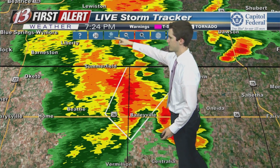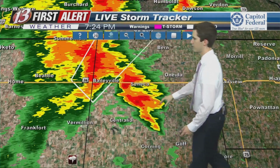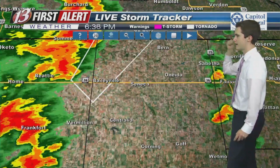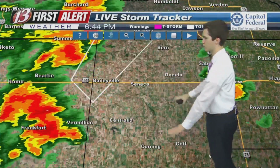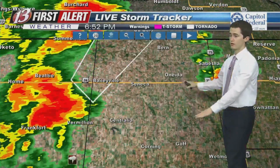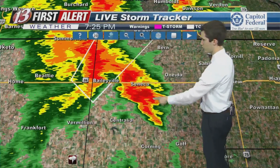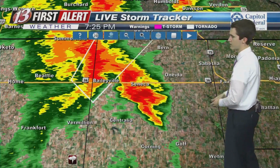We are starting to see some additional activity again, as I was talking about a few minutes ago. Back building here, we've got some heavy rain in Seneca. We can see what this looks like over the past hour. Yeah, this is some new thunderstorm activity. So again, if you're in Nemaha County, stay alert too, because any of these storms that develop, again, as I mentioned, the threat is kind of shifting farther east now.